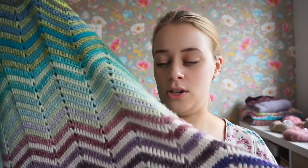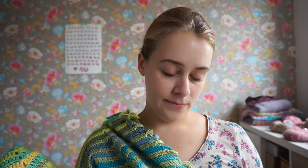I do accept works in progress. So if you have already started your blanket, and if you finish it from October 1st to February 1st, you will still be in the running. You will still be able to participate in the CAL. So you'll just have to finish it within the crochet along period.